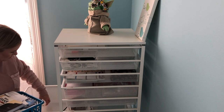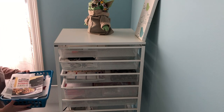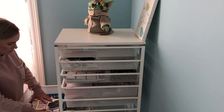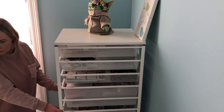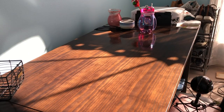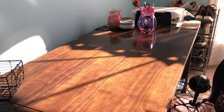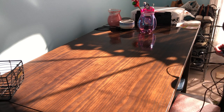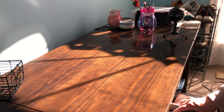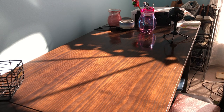Okay, so I did kind of cheat here. If you see this blue bin, this is all of my paperwork. So I knew I wasn't going to deal with that today because it's a lot to go through. If you guys have paperwork, I think anyone can relate with me on that. I need to sort it out. I've figured out in my head how I'm going to sort it. If you want me to include it in a future video, I certainly can. I knew I wasn't going to go through it that day.